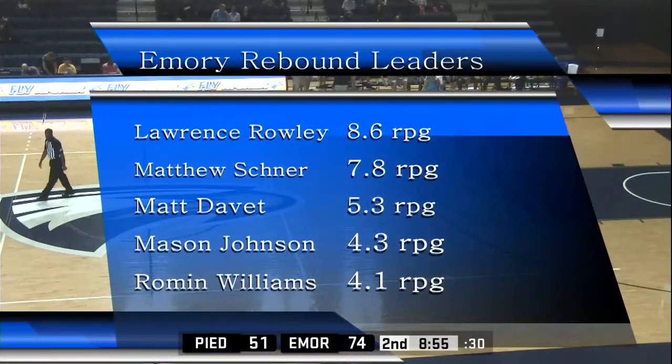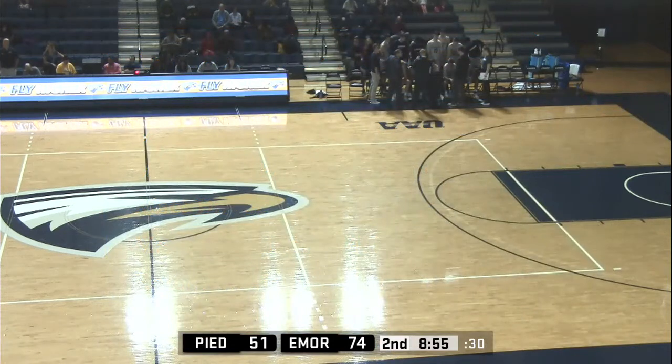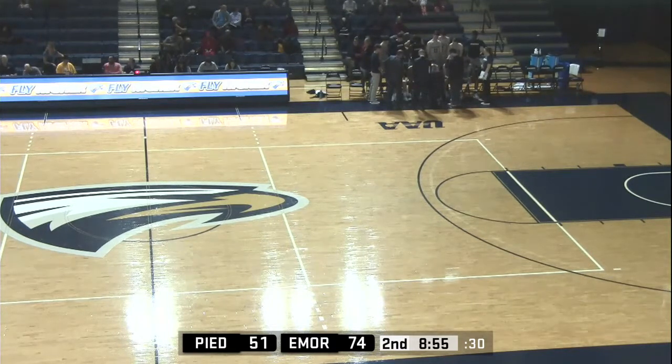And let's check out the Emory rebounding leaders. Lawrence Rowley, 8.6 rebounds per game. Matthew Snair at 7.8. Matt Davitt, 5.3 rebounds per. Mason Johnson coming off the bench has 4.3 rebounds. And the shooting guard, Romin Williams, 4.1 rebounds per game. In terms of scoring right now, Romin Williams has 23 points. Matt Davitt has 18. Matthew Snair has 11. Lawrence Rowley has 9, so he's closing in on double figures. Nick Stuck has 4.